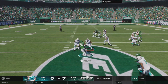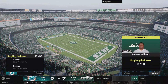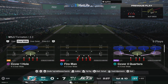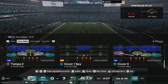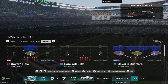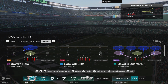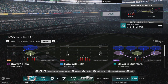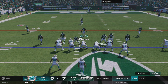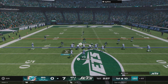Oh, tried forcing it to the slant. It's intercepted. And good tackle, but a flag is down, likely against the defense. Roughing the passer on that last play, and that's always going to lead to an automatic first down.